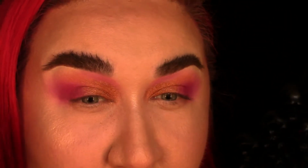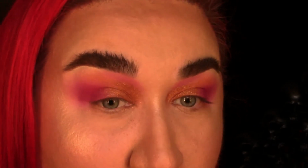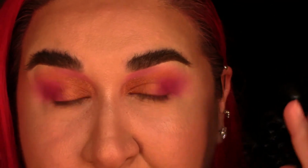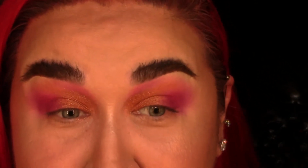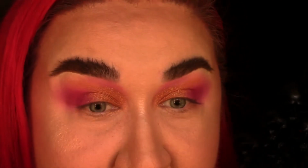So far I'm enjoying the look actually. It's kind of cute. I do kind of wish I had a little bit of a brow bone highlighty type shade going on, maybe something a little bit purpley. But these actually went together very well, and I'm pretty impressed. I did get quite a bit of fallout, so let's go ahead and clear that up a little bit.